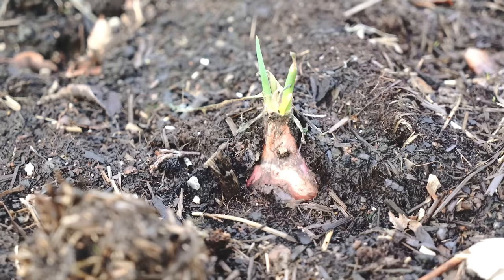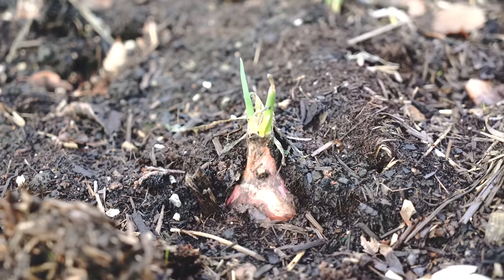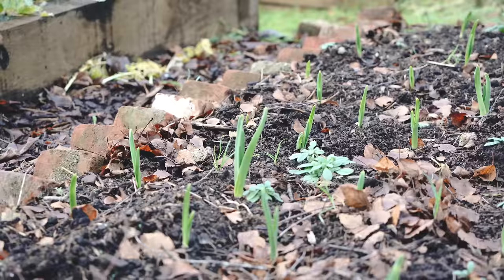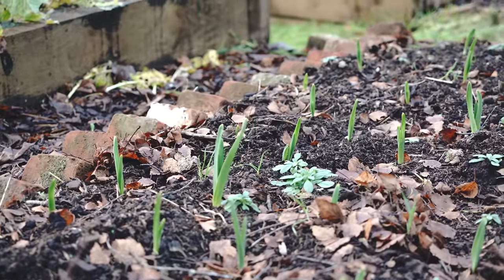We've got our perennial onions in this bed that are just starting to send new shoots up, and we've also got our elephant garlic, which is sort of everywhere unintentionally.